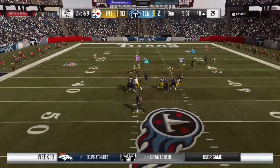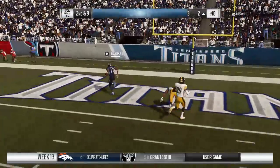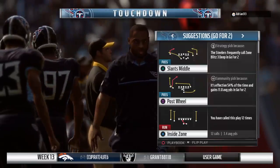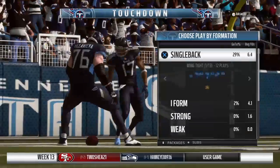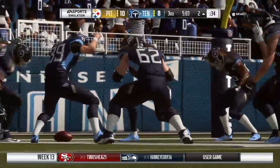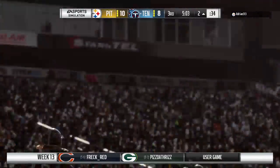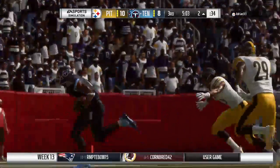They'll try the air now with Watson. He's going to fire one deep, middle of, and this is caught inside the 5. And he will score. Touchdown, Titans. Robert Woods, his 5th touchdown now on the year. And the Titans are within a 2-point conversion of tying this game.